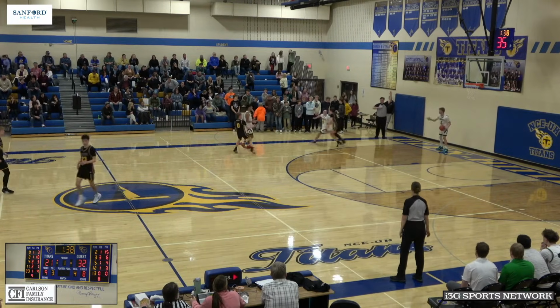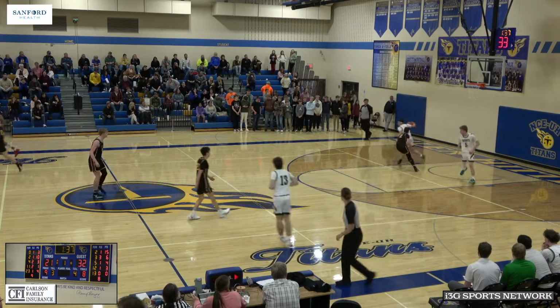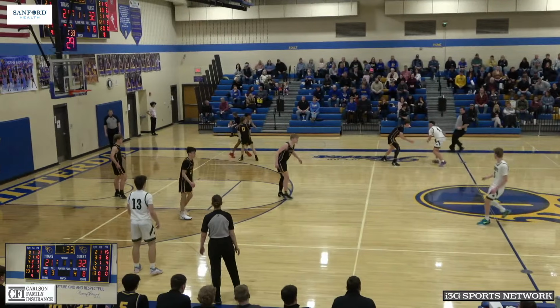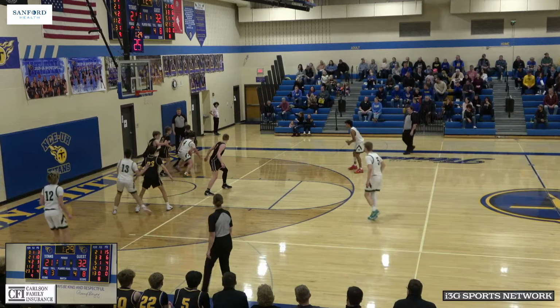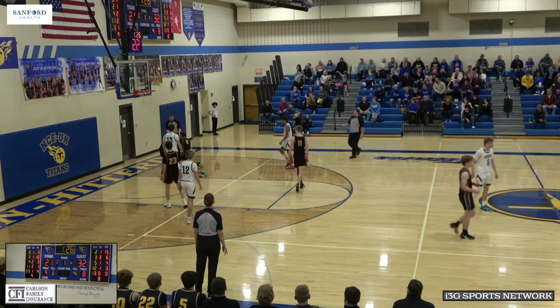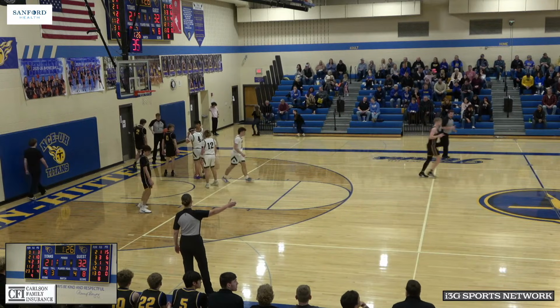Brock Somerville trying to shake his man to bring it up. Somerville is up the right side of the floor. Takes off. And after another defender switches on, ends up getting stripped loose and tied up for a jump ball. So Titans regain possession.